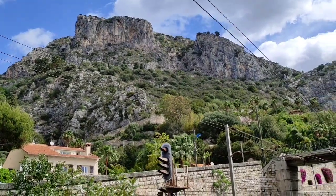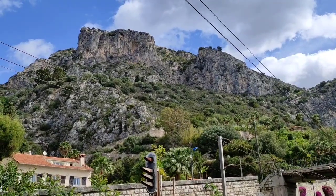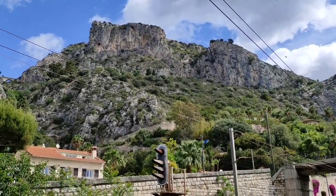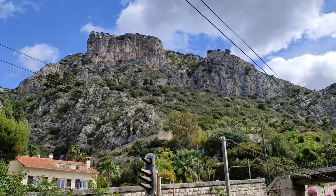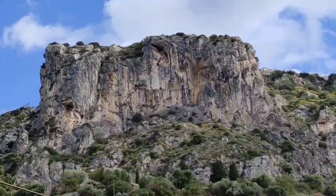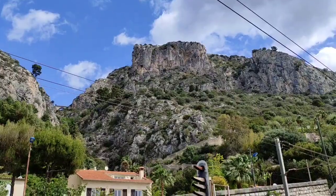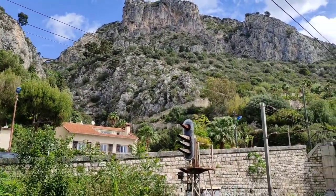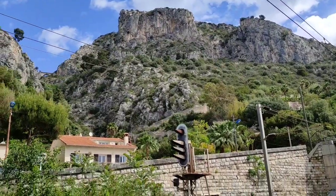Hi folks, this is All the Fruit, and today I want to do the most beautiful hike in all of the Cote Azur, at least that's what the locals say, to the village with the most beautiful view in all of the Cote Azur, which is perched right on top of this giant cliff over there. And of course on the way I'll try to forage the crap out of the area.